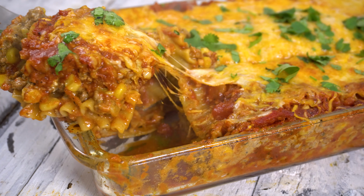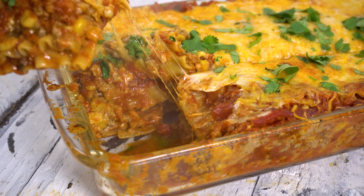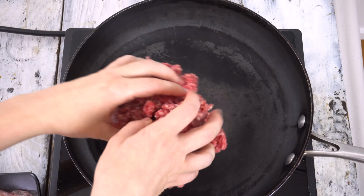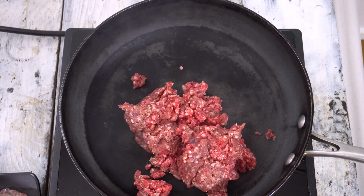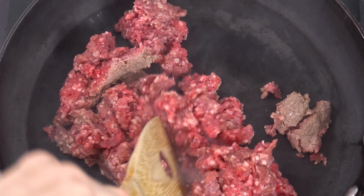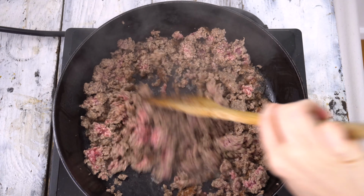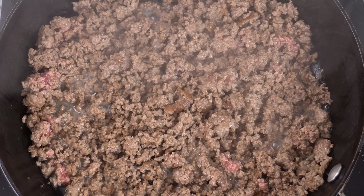We're gonna start off with taco lasagna because it's a fun, silly mix of 2 family favorites. You'll need 1 pound of lean ground beef or ground turkey. Cook it in a skillet on medium-high heat, breaking up the meat as you go until you get some nice darker brown bits on the beef. This is called caramelization, and it's what adds the flavor to your meat.